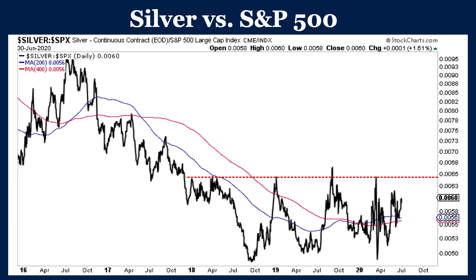Now, for precious metals, silver is on the cusp of an important breakout, GDXJ as well, maybe gold around 1800. So we could really see some significant breakouts. Could happen immediately, or maybe it takes a month or two. I don't know. But with respect to silver, that 18.75 level is really key, and silver has not broken out against the S&P 500 yet.